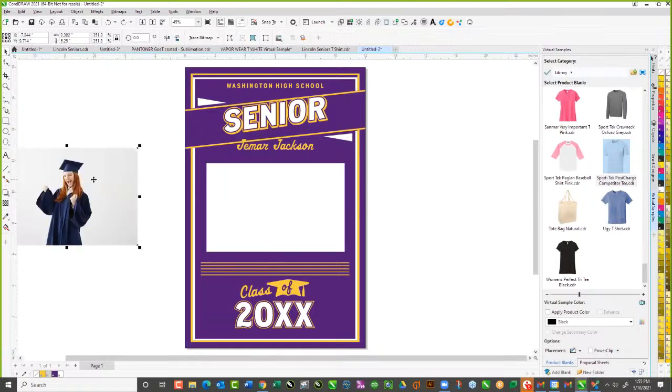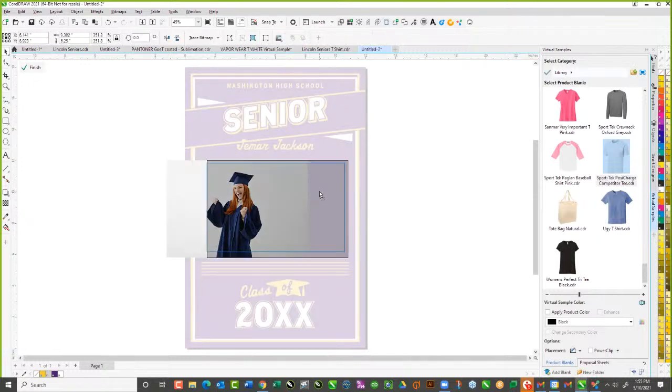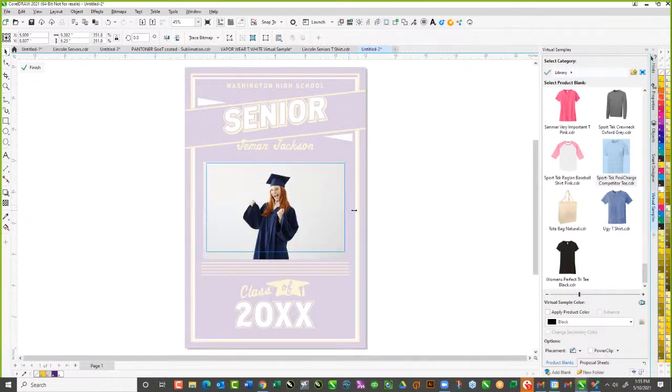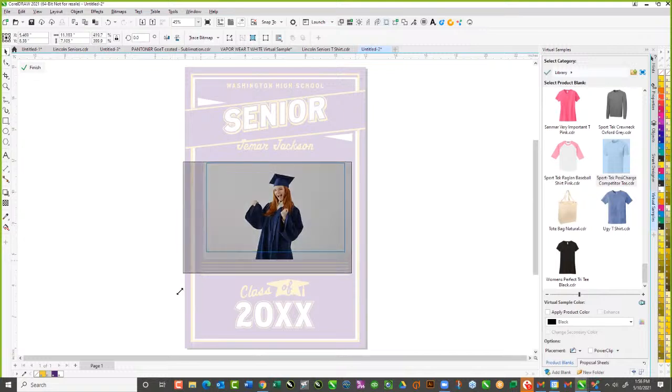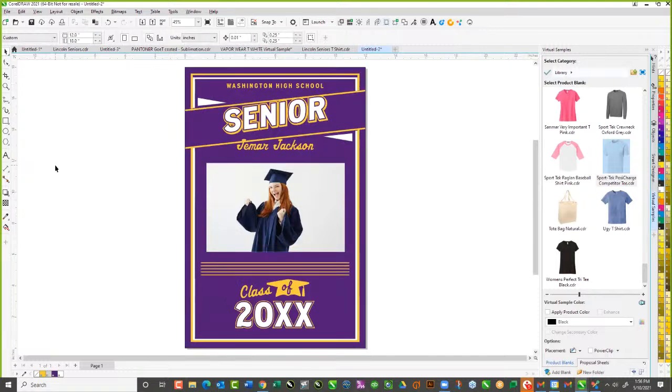I'm holding it down. I've selected it. I'm going to right click with my right mouse button. I've got my right mouse button held down. I'm going to drag it over here and then release my right mouse button. I'm going to be prompted to power clip it. From here, I can say edit power clip. I get the little edit thing and then I can reposition it, make it bigger, smaller. Let's say we want to have her be a lot bigger in here. You could do that. Then when you're done, you just have a little finish button there. That's it. So there's our garden flag right there.